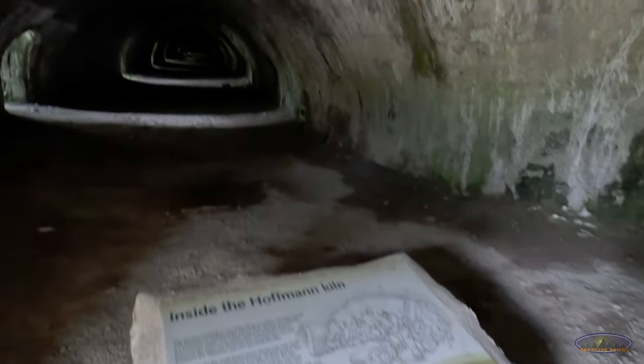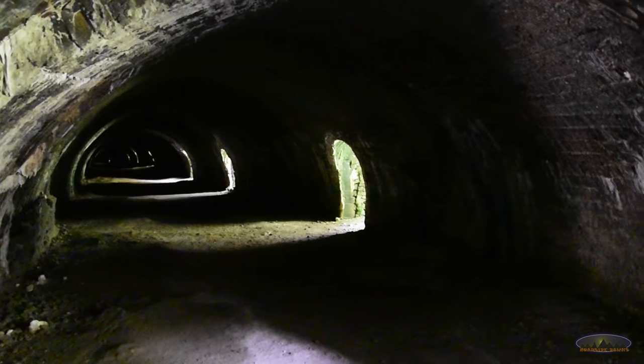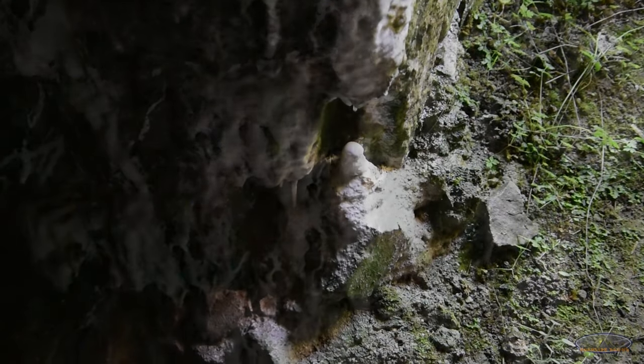The interior of the kiln was lined with firebricks to withstand the intense heat. Behind the firebricks is a limestone rubble core, which helped to keep the heat in. Over the years, the rain dissolved the lime out from the core and created small stalactites.